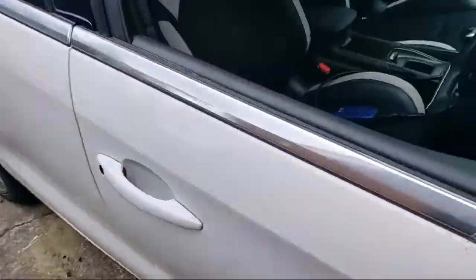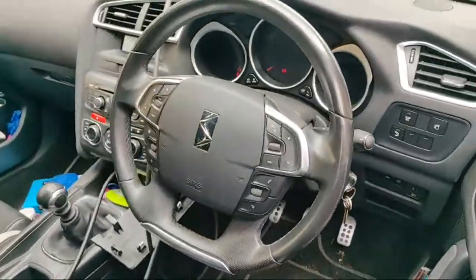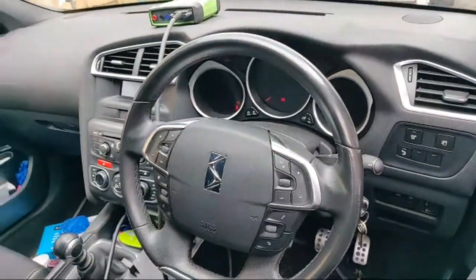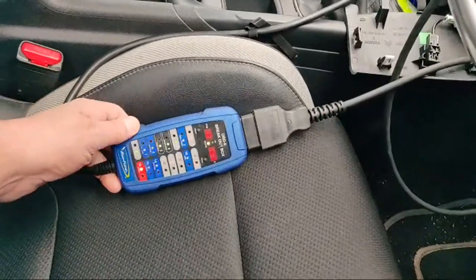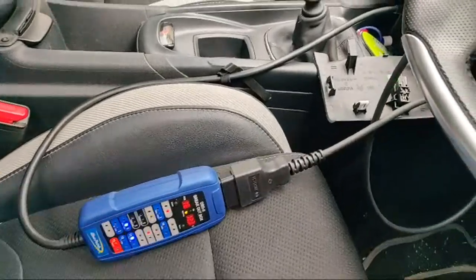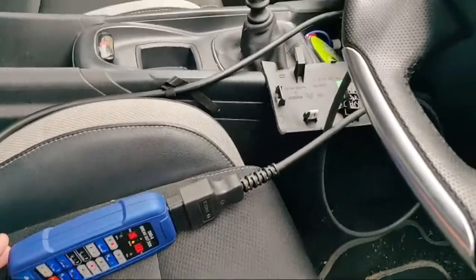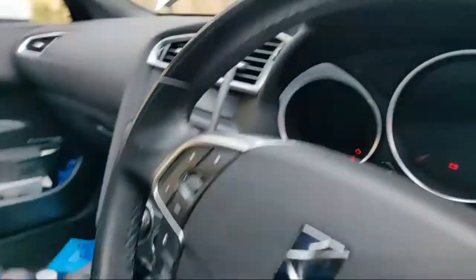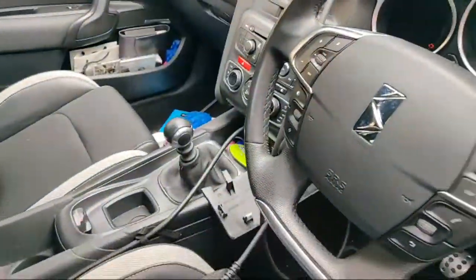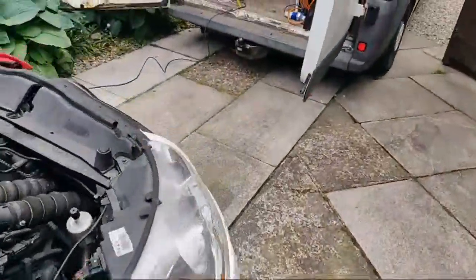So in terms of setup, that's what the interior of the car looks like. We've got an engine management light on. I've got my Blue Point breakout box connected up. The reason I'm using the Blue Point one is it's a rainy day, it's a short lead, and I've got my Bosch KTS connected up to it only because I want to work Bluetooth and remote. So the fault codes we've got.